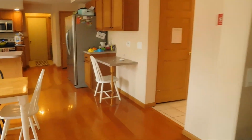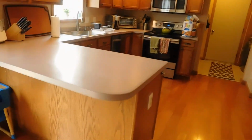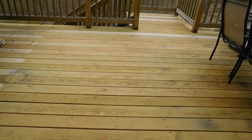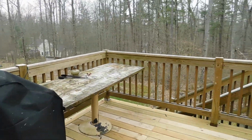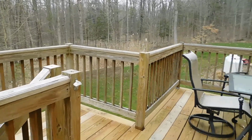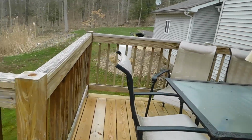And don't have too many lights on. You can see how nice and bright it is. Again, here's the breakfast bar. Slider door goes out to this nice big back deck. Good for grilling all year round, actually. Nice big table area.